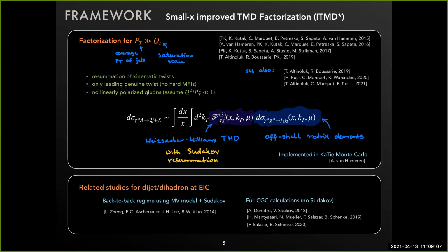But what we want to do is to have the Sudakov resummation, so we want to go beyond just the naive leading order. Then the hard part is just built out of off-shell matrix elements. And what is nice about that is that it can be implemented in Monte Carlo, so all the calculations can be done in a very convenient way.